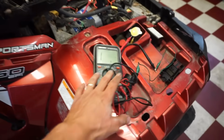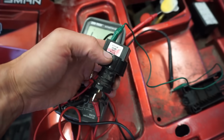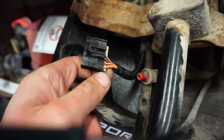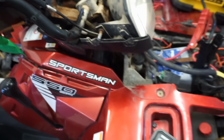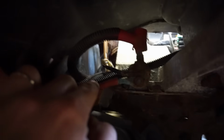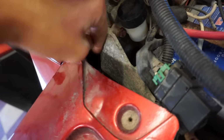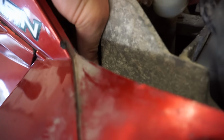Alright, so we did a continuity test on the switch, and it looks like we are getting voltage from the orange to the white and red down there. So it is sending voltage down to the red and white, but the starter's not working. So we found the solenoid, which is right down here, and look what we have here. A white and red wire and a green wire.